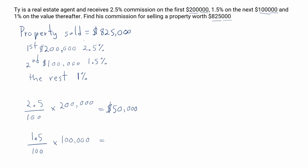Good. So 1.5%, and again, we could have done this without the calculator too, because the zeros here will just cancel, and then we just move the 0.123. So yeah, that would have given us what I got anyway, 1,500. So for the next 100,000, you get 1,500.